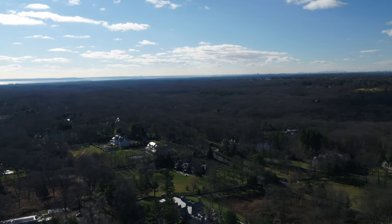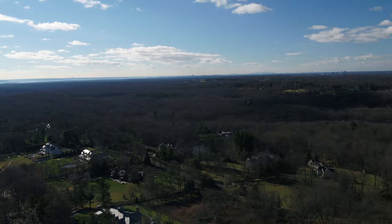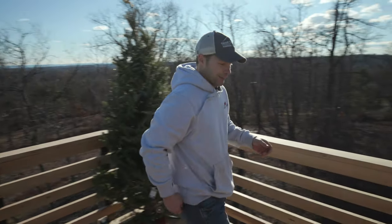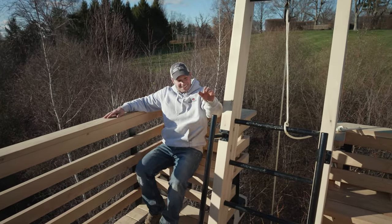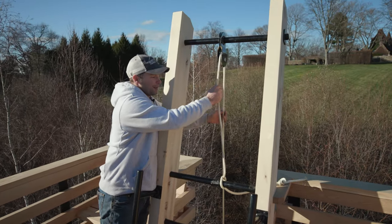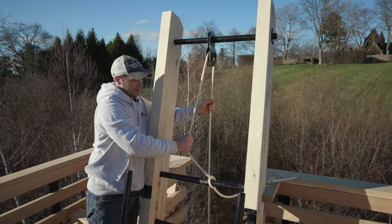From this deck, you can see the Long Island Sound, Long Island, and even New York City off in the distance. There's even a couple built-in benches right here next to the ladder, which I've got to tell you are very comfortable. This ladder is also really neat. On the top, we incorporate a pulley so you can pull up things from down below.